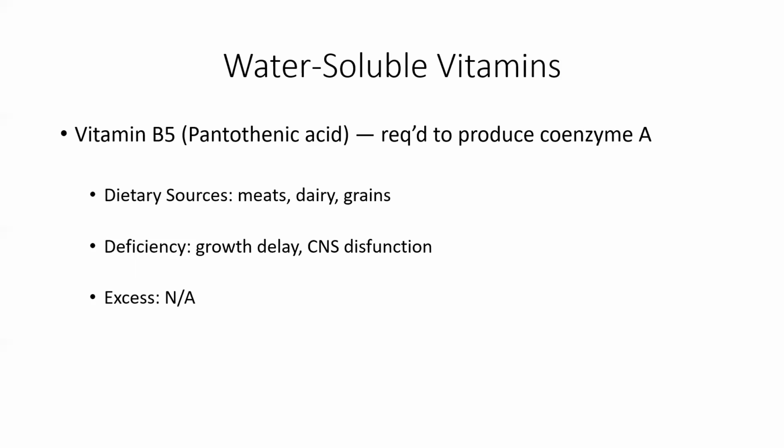And this one's a little different because there are no known causes, no known symptoms or problems associated with having too much vitamin B5. Okay, so we haven't really seen that one yet. Usually there's a problem if you have too much. We haven't really seen that in pantothenic acid. Okay, as far as we know, you can't have too much.